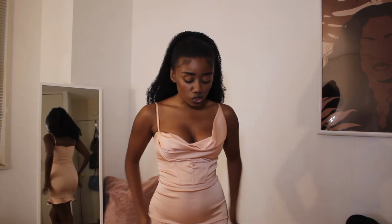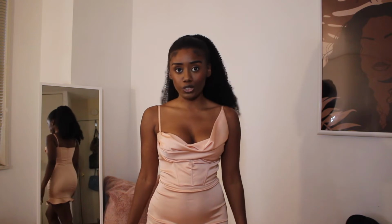I definitely see this as a Valentine's Day dress. You know, it's in the color wave. If you wear pink, if pink is your thing for Valentine's Day, this is your look. You know, if you want to look all cutesy and dainty, this is definitely a dress for you. Really, really like this one. Super, super cute dress.